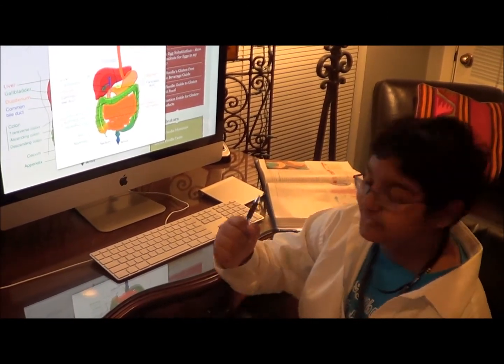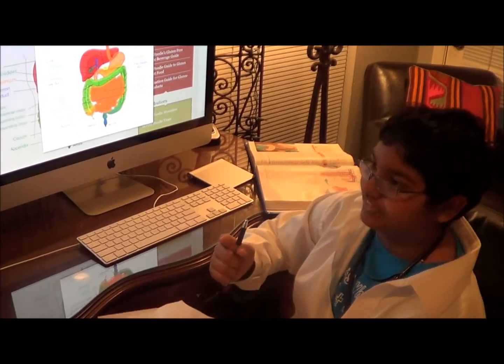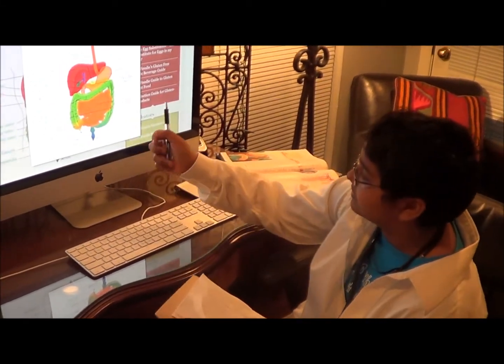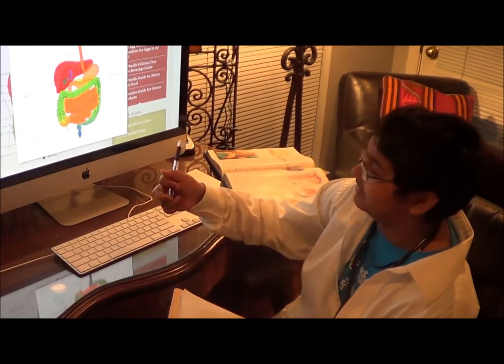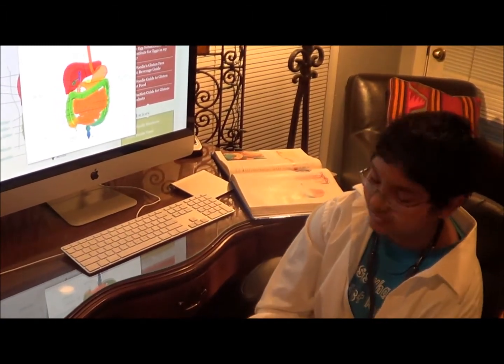nutrients are absorbed. And then in the large intestine, there are villi, which are basically like finger things, and they take out all the water and nutrients. And then it's all waste, and the villi also take out the water, and then it's gone out through the rectum/anus.